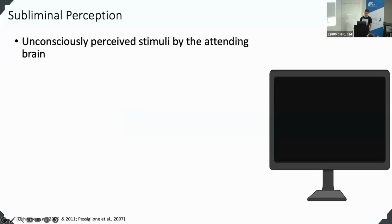So what is subliminal perception and why did we use it? Subliminal perception refers to unconsciously perceived stimuli by an attending brain. Basically, I show you a stimulus, it can be anything, but let's say it's a face in a certain way. This face information is partially processed in your brain, but it does not give rise to a conscious experience.